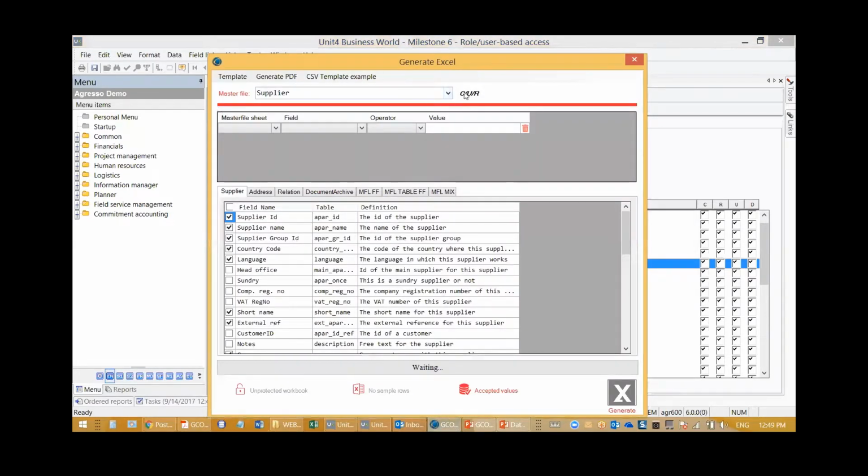So any of those master files will have the corresponding accesses, and each of those users will do only the things we have allowed them to do within the tool.